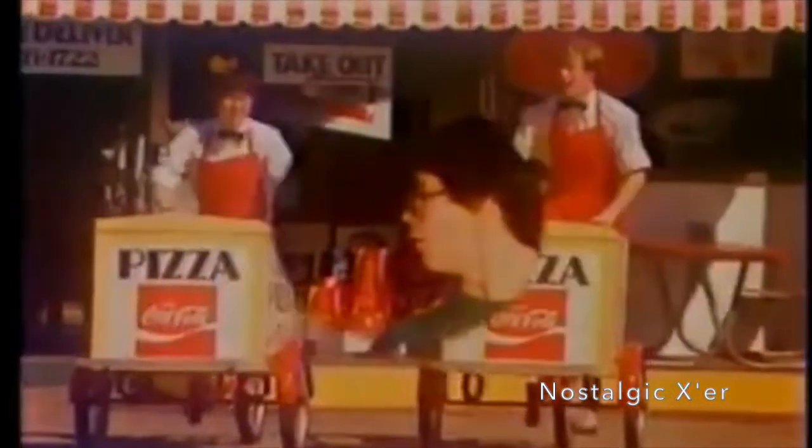Coke gets it right. It's got the taste and the feeling you like. Coca-Cola, the pizza's hot.